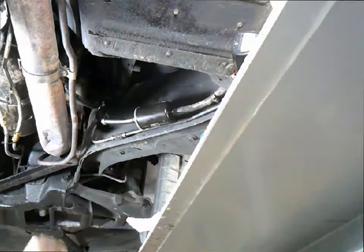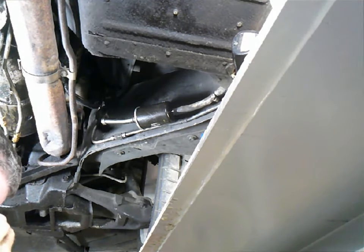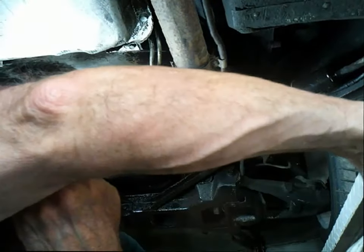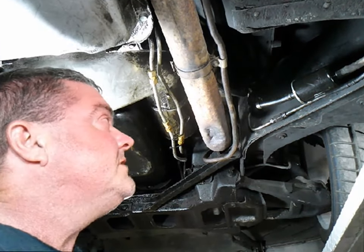Should always wear safety glasses. Oh, yep, that feels good. Well, what you can't see is me suffering. Oh, gas in the eyes. Okay, folks, always, always wear safety glasses. Whoo! Okay, the secret to getting things in your eyes: get your eyes open as fast as possible. Get some air in there.